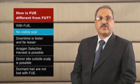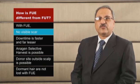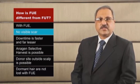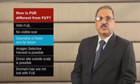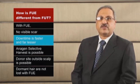The main differences between FUE and FUT are 5-fold. FUT gives a visible scar, FUE does not. There are great FUT scars and there are great FUE scars, but in general, and having performed both procedures passionately, there is no beating an FUE scar in the same hands. Due to its minimally invasive nature, the recovery after FUE is faster and downtime lesser. All other advantages of FUE over FUT are fictional and market driven.